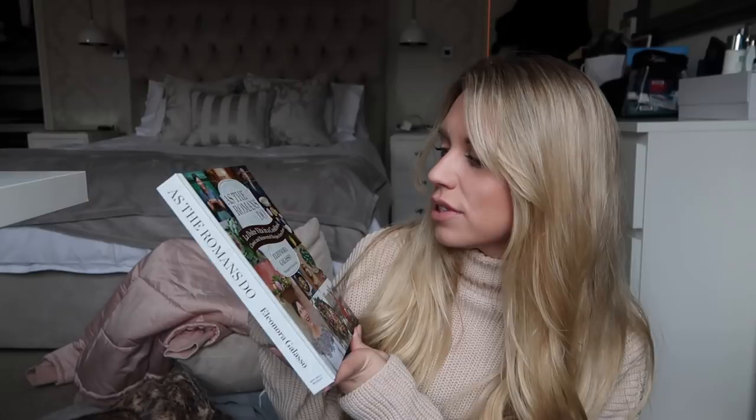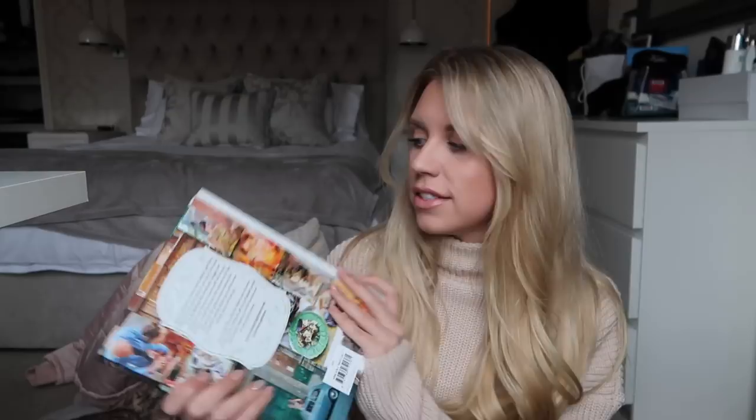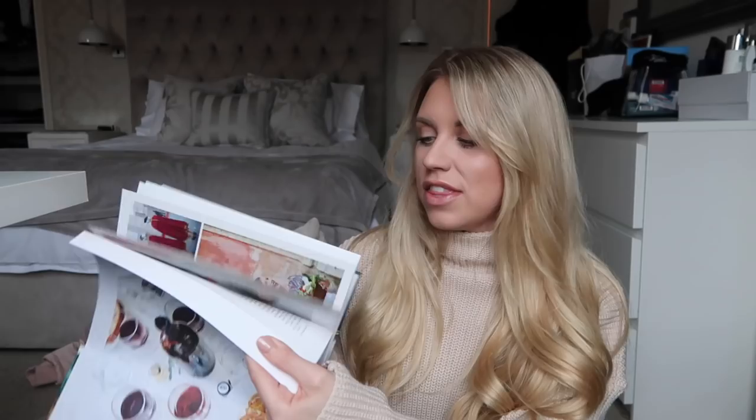So this one had this, which is called As the Romans Do. It's by a blogger called Eleonora Galasso. I hope that's how you pronounce it. And it's a classic and reinvented recipes from Rome cookbook. And as you can tell, grey binder. This retails at £25, so to get it for a pound is a bargain.